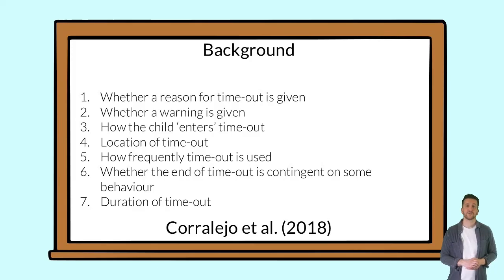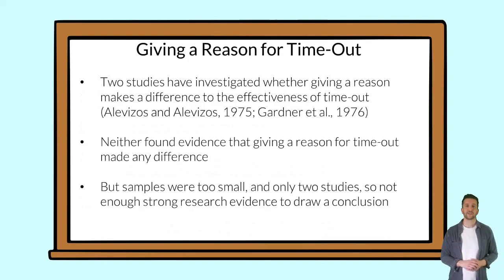So first of all, should you give a reason for why timeout is being administered? Caroleo found 2 studies that have investigated whether giving a reason to a child concerning why they're in timeout makes a difference to its effectiveness. In the 2 studies reviewed, neither found evidence that giving a reason for timeout made any difference. However, both studies had small sample sizes. That is, one had 4 kids and the other had 32 kids across 4 conditions.